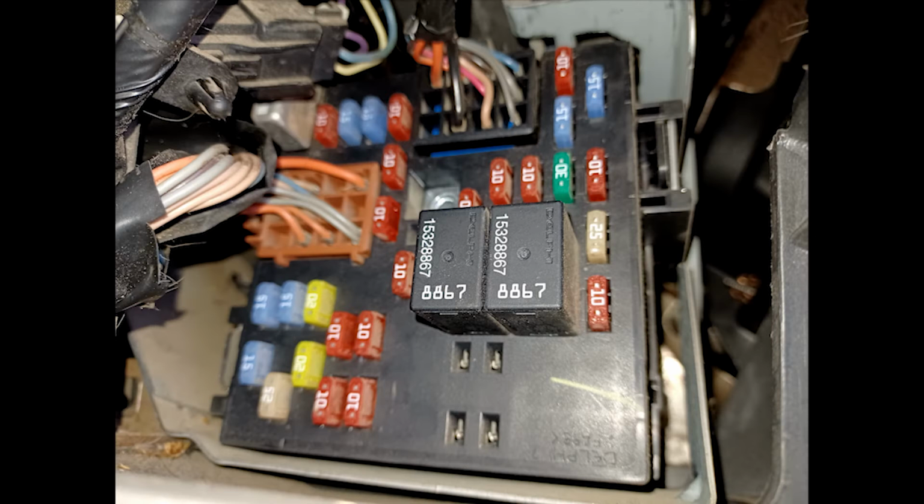Okay, as you look in there, you're going to look at the very top on the right side. You're going to see 2 blue fuses, and on top of that, you're going to see a red fuse. It's a 10 amp fuse. That's your ING3 fuse. That powers your ignition and your heated seats. Make sure that's not blown.